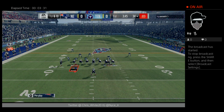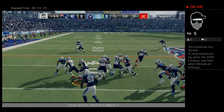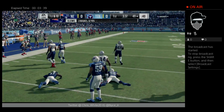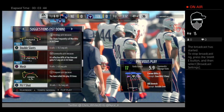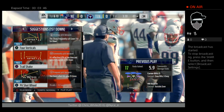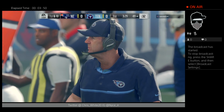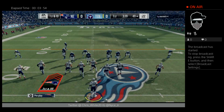In motion left here, Edelman. They try again with Lewis. And he'll be taken down, but not before he gets into enemy territory. 17 yards there for the Patriots as they've got themselves a first down. And a new set of downs here after picking up the first on the ground.